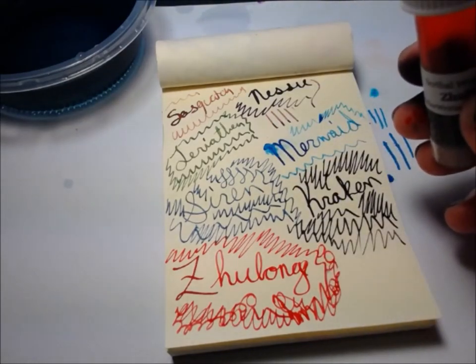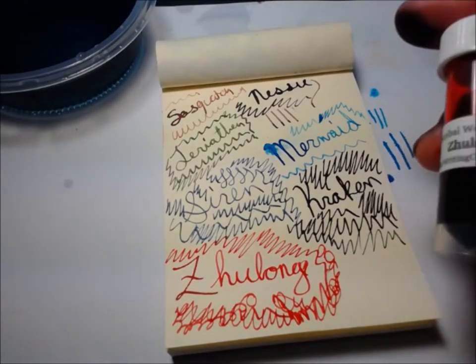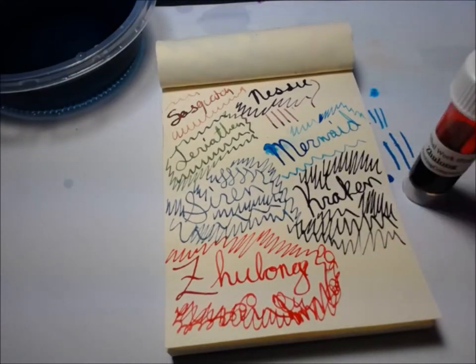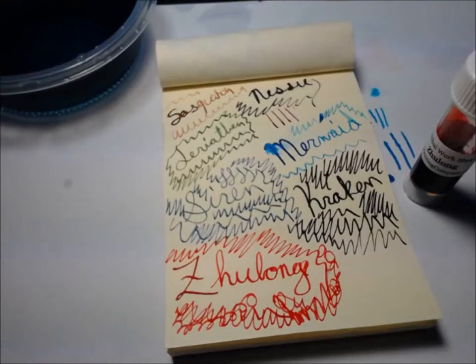The closest thing I could relate to, I don't know if anybody likes Lush cosmetics, but there's a shampoo bar, I forgot what it's called. Let me look that up. Soak and Float! The shampoo bar is called Soak and Float. It smells like a campfire, and these inks kind of smell like a campfire. It's really strange and bizarre.